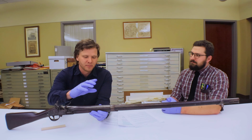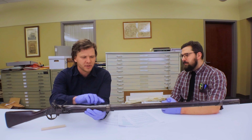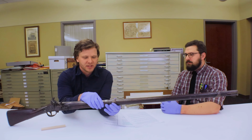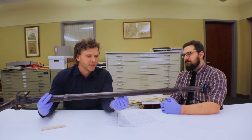The barrel is held in by a screw here in the barrel tip, as well as these three barrel bands. And the three barrel bands are held in by spring tension right there on the barrel band. So this is the lower barrel band. It's missing a middle barrel band, which would be right here.